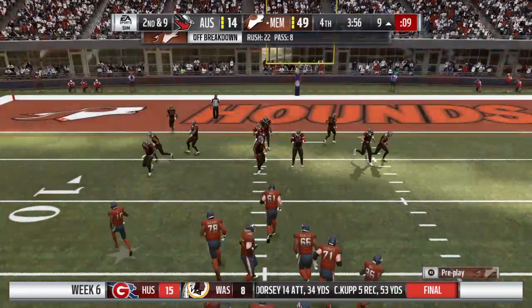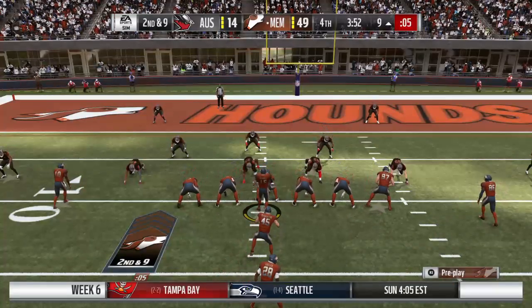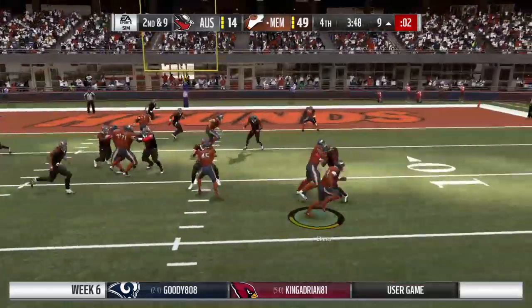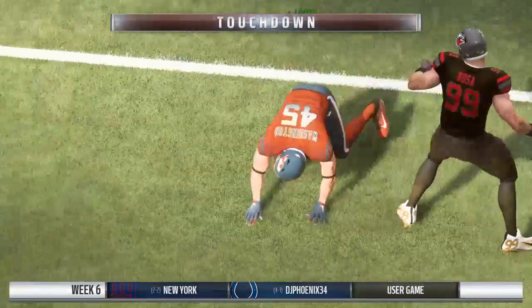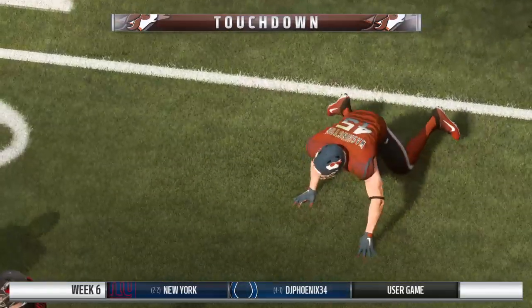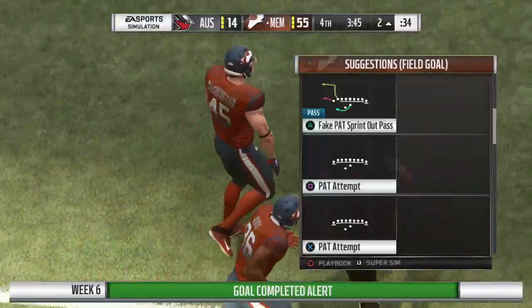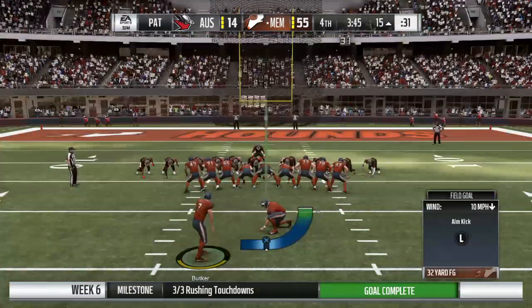Well, that didn't appear to be a run blitz. He just darted in once he saw the run develop. That appeared to be a case of see ball, get ball. Now they'll run it on the toss. And he will take this one in for a touchdown. A great play there. A 9-yard touchdown run. And this offense continues to pour it on.